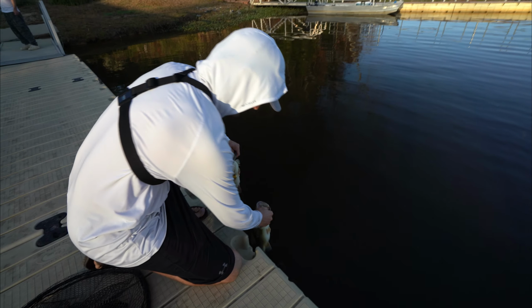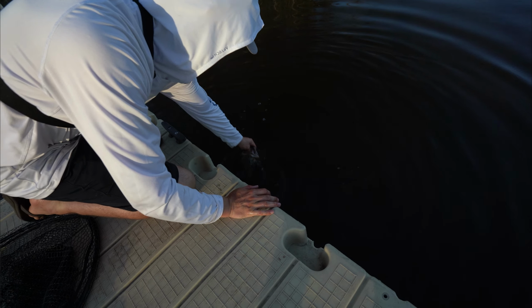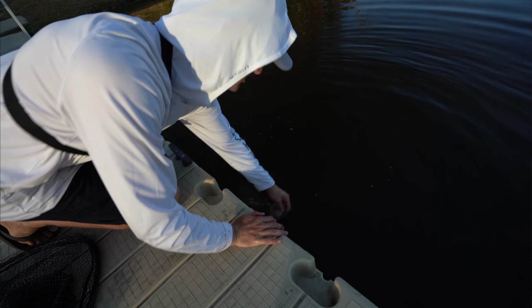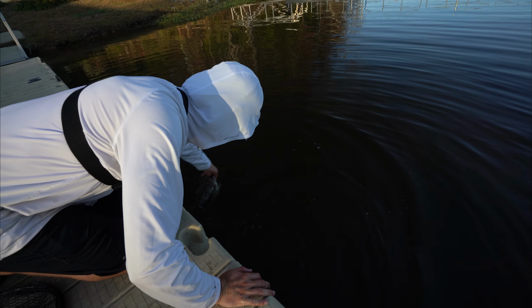We're going to get these fish going good. They've been out of the water long enough. Thank you, girl. There goes a little one. And then let's revive old Big, because she's probably pretty tired, guys. Oh, maybe not. That live well over there kept her really good.